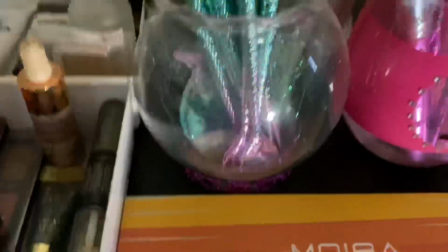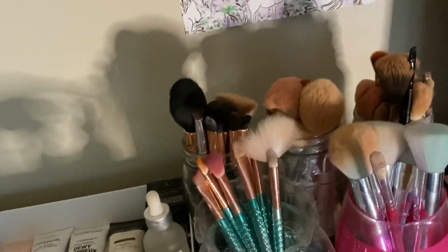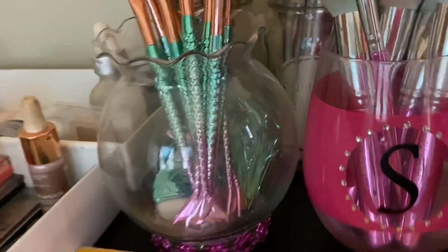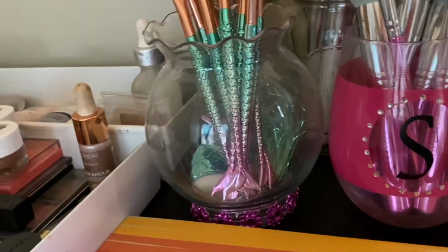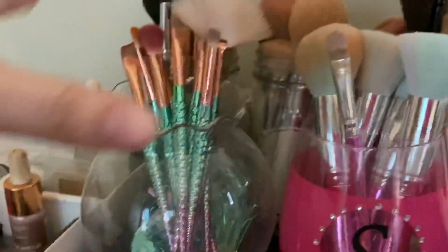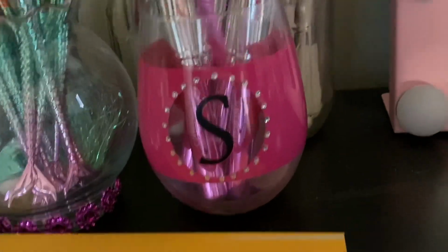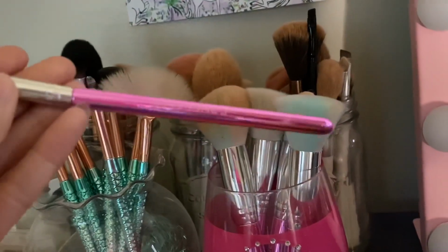And then these are just the brushes that have different colors, but they don't go with the flow of my makeup organization, okay? And then this over here is a decoration that I got from my mom's friend's daughter's birthday party. I think it's Moana. I don't know if that's how you say the name. But it had this decoration. I just took it off and kept a little thing. So inside of here are my little mermaid brushes. And then over here in this cup that my mom got me are unicorn brushes.